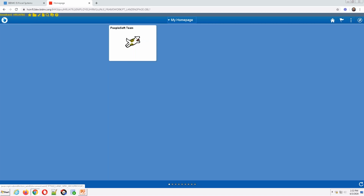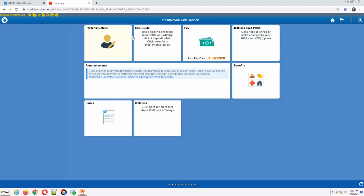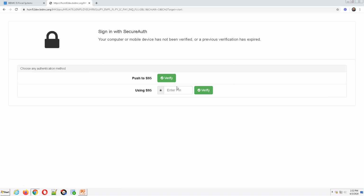So the first thing I'm going to do, and just to show how quick and easy it is here, this is employee self-service. So all sorts of information. We want to be able to let people get to different things, their different plans, and look at different things and see the announcements. And we have some forms that you can fill out. But when it comes to pay, we want to make sure that you're actually authenticating.